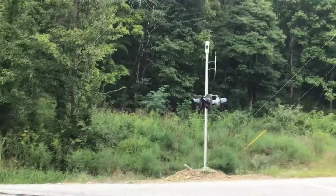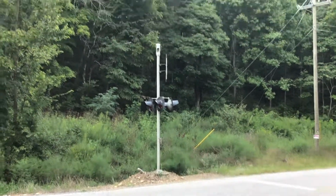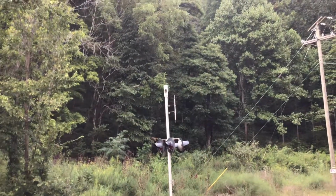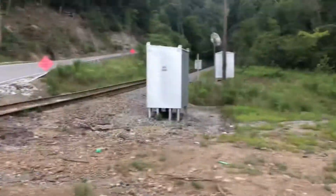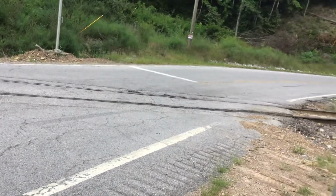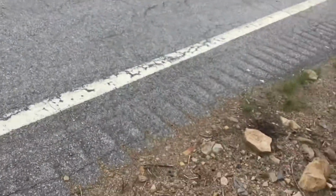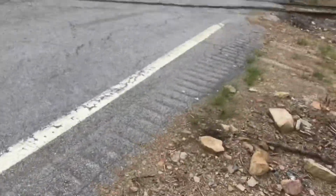Over here we have the second signal. It has a Safetrend 12x24-inch. Yeah, a General Signal Type 1 electronic bell over there. Oh, we have the relay case. Some of these signals, two of them, have been replaced to LED from incandescent. You know the reason why? Because they replaced to LEDs.